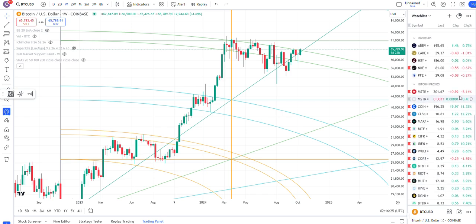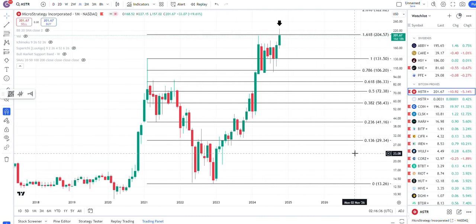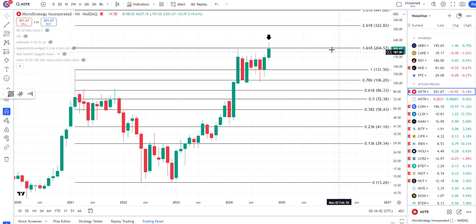So I just want to move a little bit on to what I think about what happened today with MSTR down 5% and the miners and Coinbase, everything else just kind of beasted, right? Is MSTR done? The answer is no. If you look at the monthly chart, this is basically what's been happening. The 1.618 is a very, very important level, and it got rejected last time, and it's getting rejected here for the month of October.